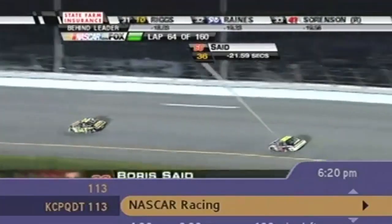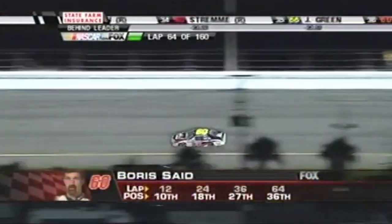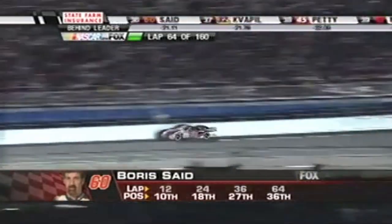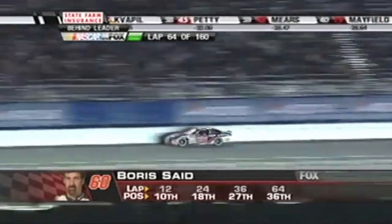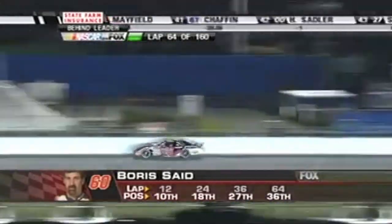Hey, huge. 36th place after making a pit stop. As we told you, he had a go-for-broke qualifying setup in the car, won the pole, but it wasn't the best race setup, and the rules dictated you were not allowed to make changes after qualifying. But Steve Burns, mission accomplished for this group, because you know what? They made a noise down here, and they are in the 2007 Budweiser Shootout now.